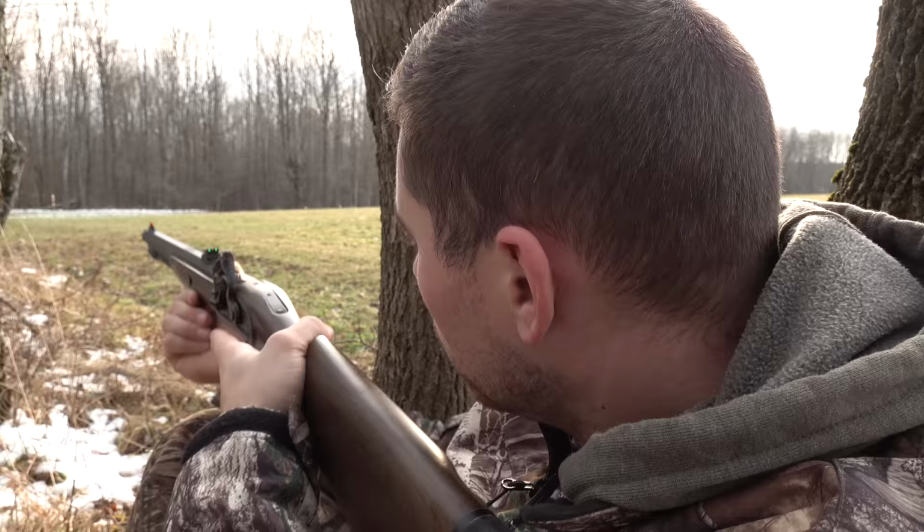I got a good solid rest here. I can pinch my arm right against this tree. Be nice and solid. Just gotta have him come out.